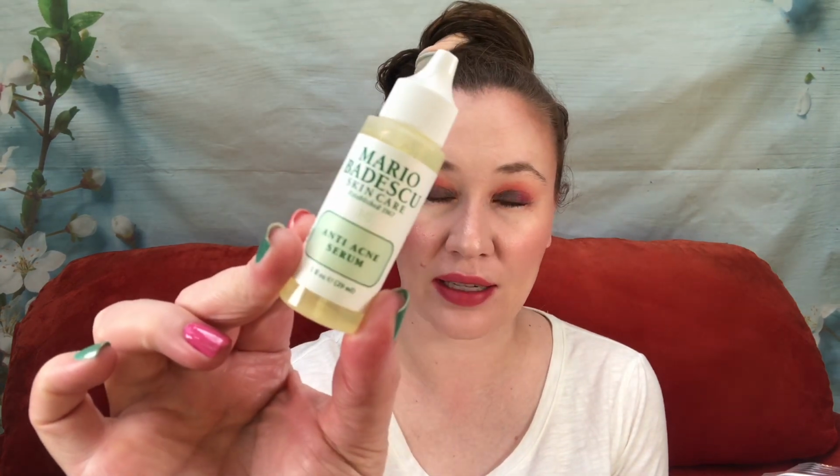I have been working through shampoo and conditioner samples. This I ordered from Kohl's and this is what it is. I have five of them. The sixth one, I ordered six of these, is in my bathroom being used because I ran out. And this is the Mario Badescu anti-acne serum.